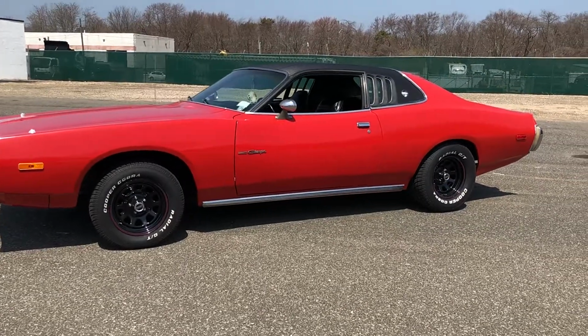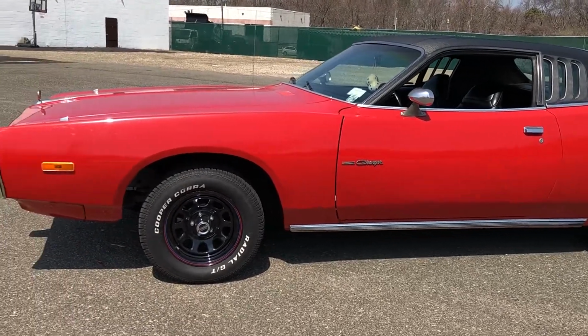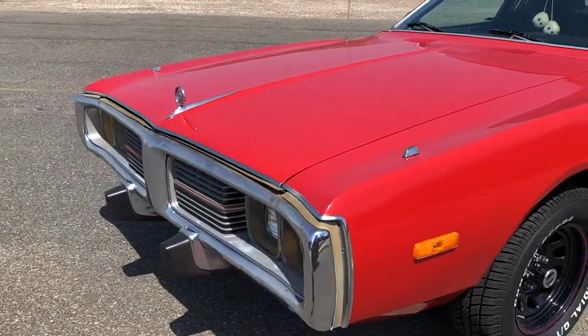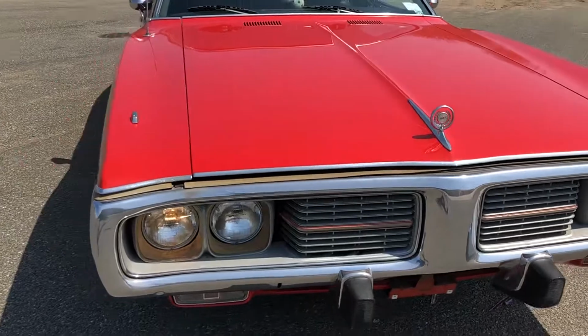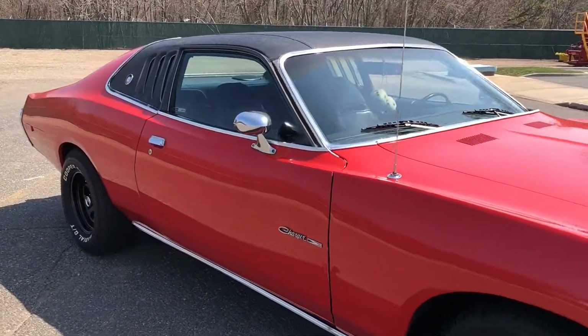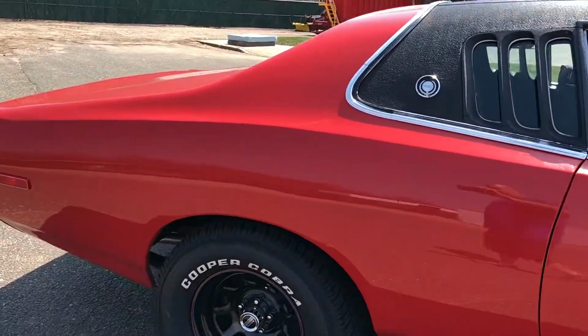Check out this beautiful 1973 Dodge Charger. It's a very original car, in and out. It's got the factory 318 V8, air conditioning. It's an SE model, a '73 Dodge Charger SE. Laser straight body, optional vinyl top. Just a cool car all around.